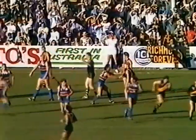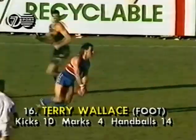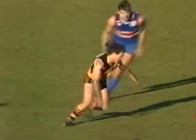Almost got that one too. There's going to be a free kick out there to Terry Wallace. Amazing player. Kicks down towards left half forward. Knocked on by McGuinness. Worth a kick. Kennedy, the hand pass away to Royal, who runs to 50. Dragged down superbly. That was a strong tackle by Nichols. Lambert back to the tackler Nichols. So he was up quickly too.